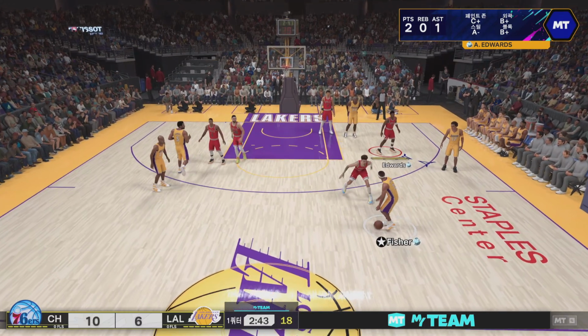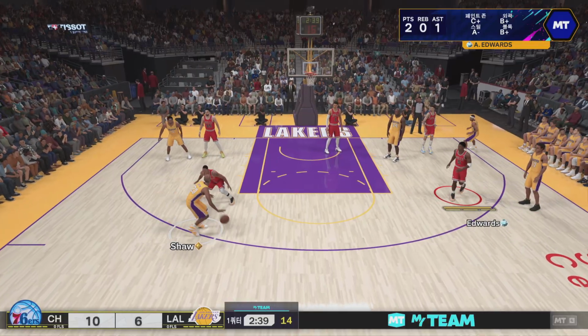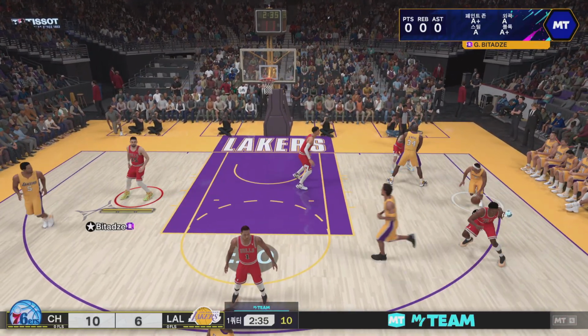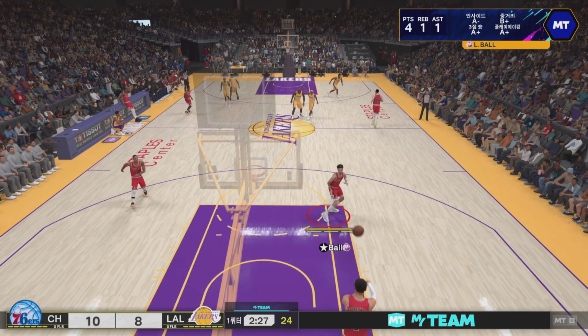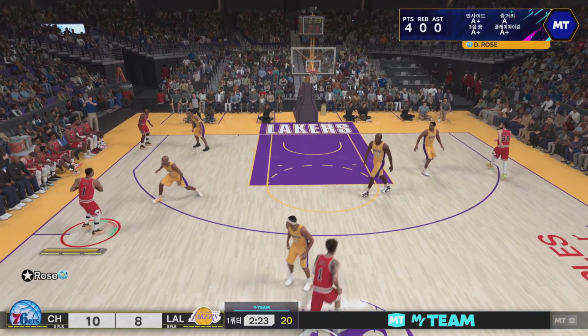Here's Fisher. Pass to Shaw. And just under 2.5 minutes elapsed here in the first. Fisher, pass to Fox. Good on the bucket. Rick Fox really has a well-rounded game, going to work on the interior there. And he's willing to do whatever his team needs from him.